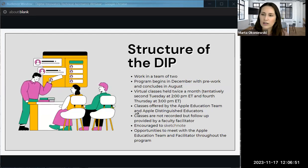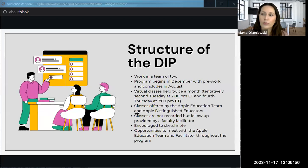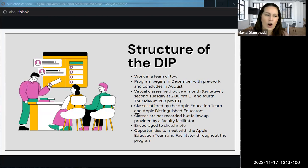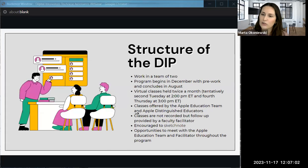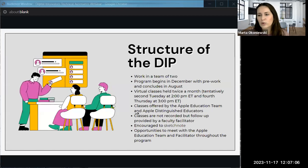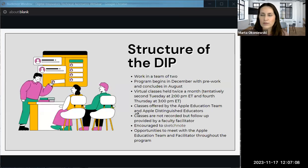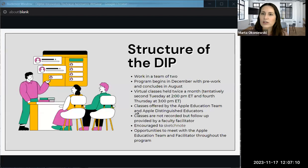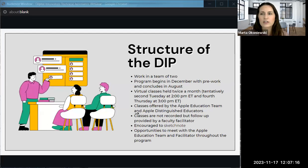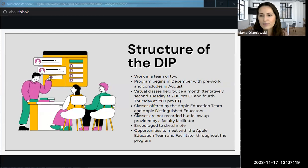So the classes will be held twice a month from January through the end of July, and in August we have kind of a final digital showcase. So throughout your coursework, you will be able to meet with a facilitator. Traditionally, they hold office hours that you'll be able to meet with them afterwards. You can talk about your project. You can go into questions that you may have.